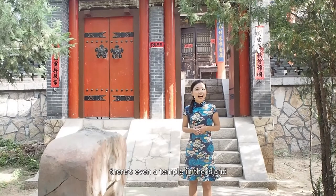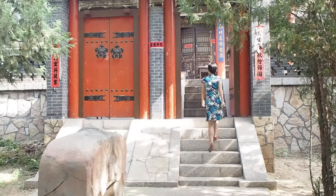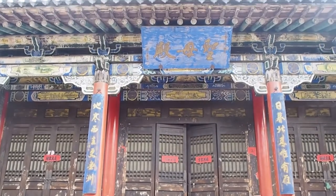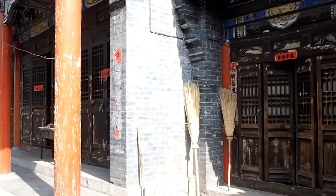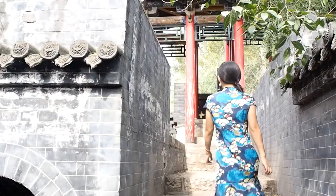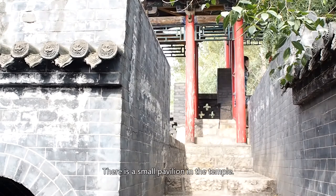There's even a temple on the island. Let's go inside to take a look. At the back of the temple is the Yellow River. Across the river is the Jinshanling banner of Inner Mongolia. There is a small pavilion in the temple.